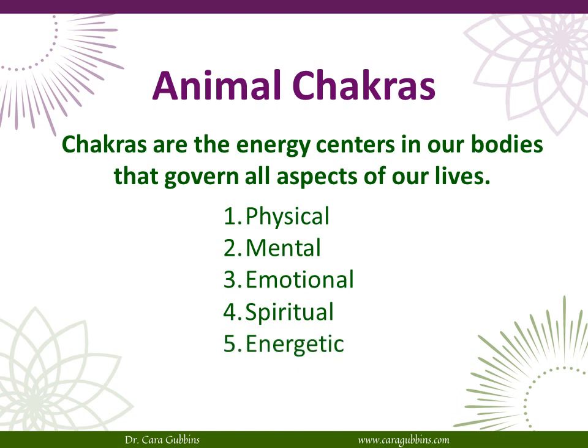The energetic level of our being is the one that really ties together the other 4 aspects of our lives. As we experience some kind of imbalance or balance in a chakra, it's going to show up on all these levels. Everything is interconnected. Once you understand the basics of the 7 main chakras and how they work, you begin to see the patterns: a physical issue isn't always just physical. There's usually some emotional component too, because everything is interconnected.